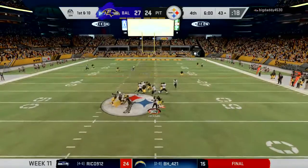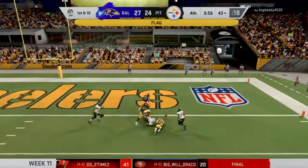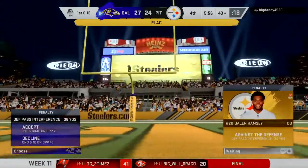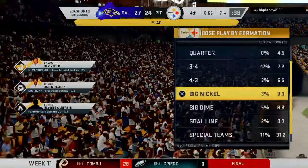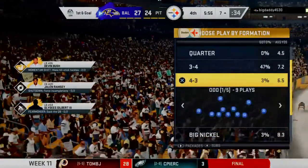Operating from the gun. Jackson looking here for Smith downfield. And that's going to wind up incomplete. However, we do have a flag down. Let's check in with our referee. So the contact came before the ball got there, and the flag is thrown.